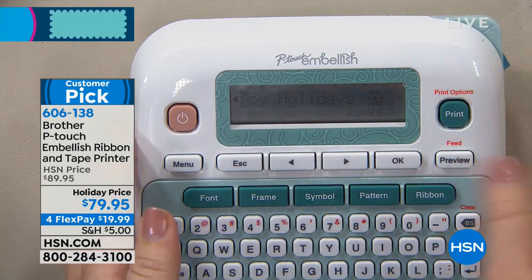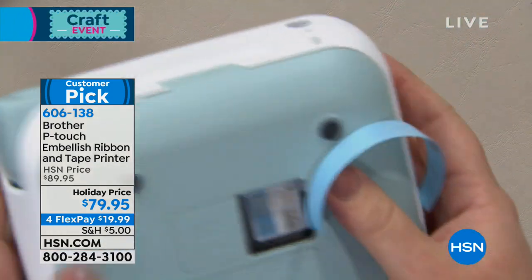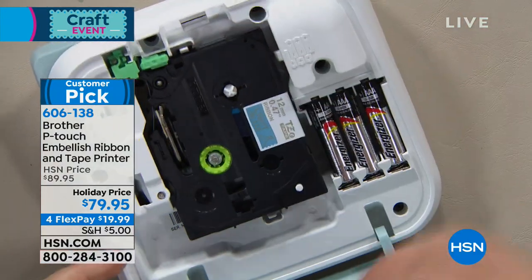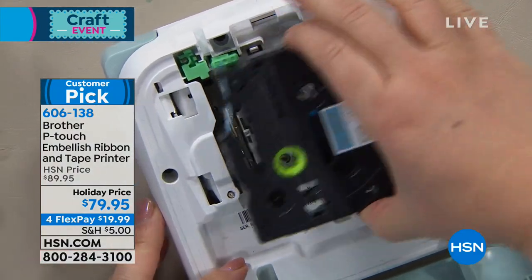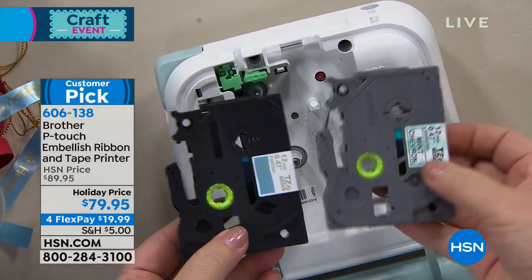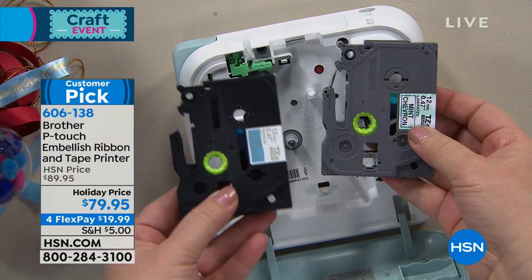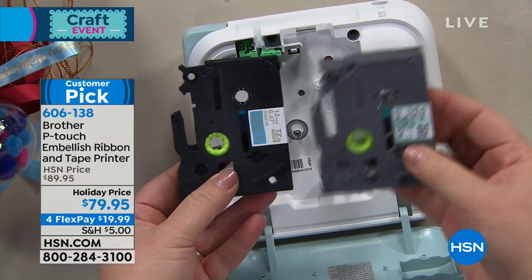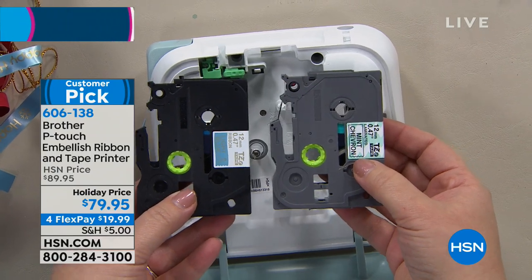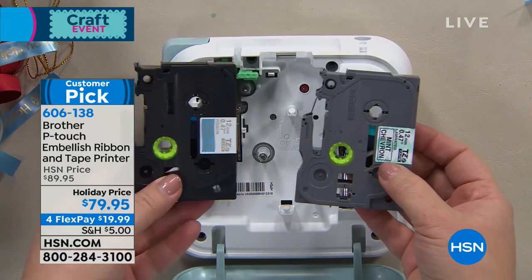Now, you also asked about tape, and I did want to show you that all you have to do is turn the machine over, pull this up, and this is the cassette. This is basically what your ribbon and tape is in. They've done something really clever: you'll notice that this one is black and this one is gray. So all the tapes are gray, so you can tell at a quick sight what you're looking at, and all the ribbons are black. Nice.